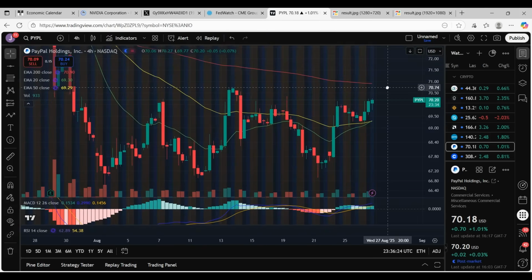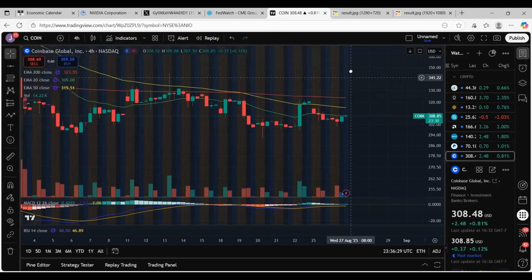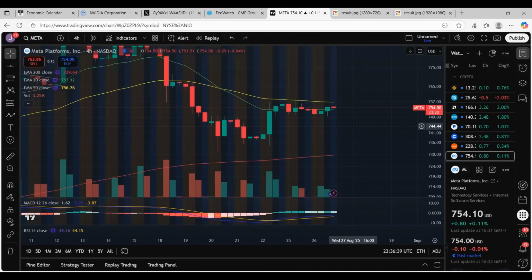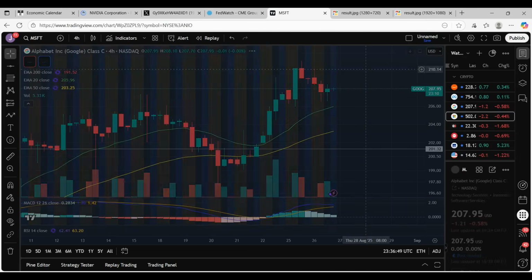PayPal is favoring 70.9, then 72 after that. Coinbase is favoring 315. If that breaks, we're looking for 323. For Amazon, as long as we don't lose 226, we're favoring the 230s, 230, then 232. Meta, as long as we don't end up losing 745, we're favoring 756 and eventually the 765 area. For Google, as long as we don't lose 205, we're looking for some consolidation, eventually 210.